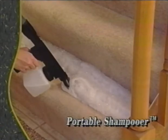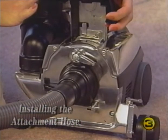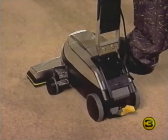We'll also cover using your G6 as a blower unit and using the portable sprayer and portable shampooer. When using different cleaning attachments, the attachment hose is connected to the front of the cleaner in place of the power nozzle. The attachment hose may be used in either the upright or portable configuration.